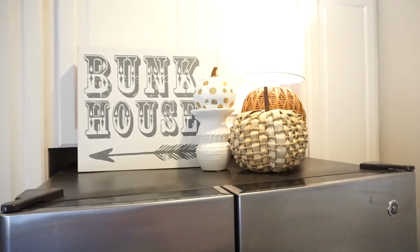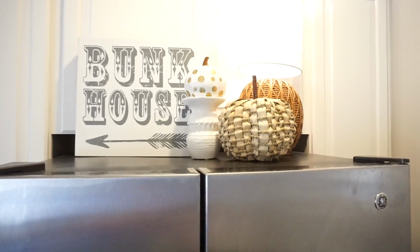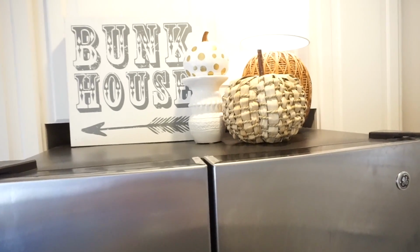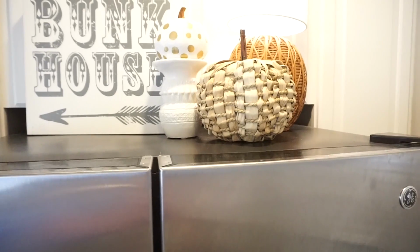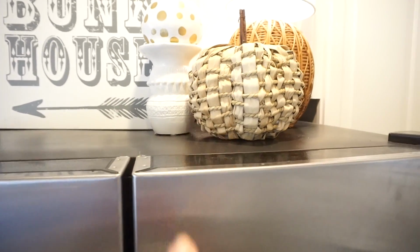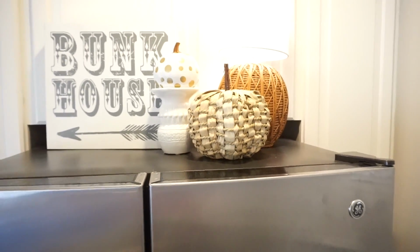And then on top of our refrigerator, I do always like to put something up here too. I love having a lamp up there. It gives like the perfect ambiance at night. You don't have to turn on all the lights. But my mom found this bunkhouse sign, which you guys know is perfect for us. And so I just put a little candle holder with a polka dot pumpkin and another pumpkin.